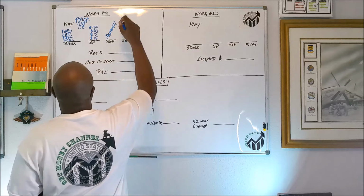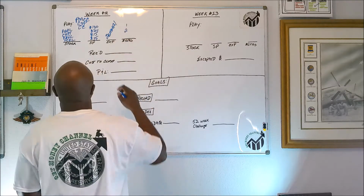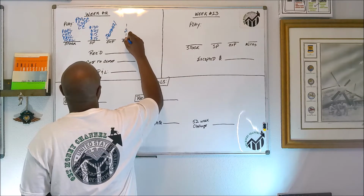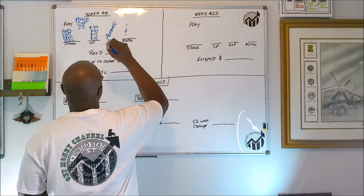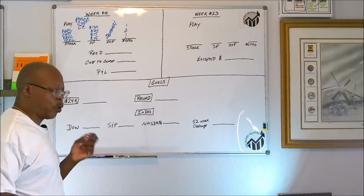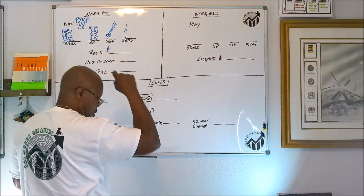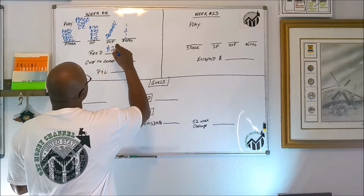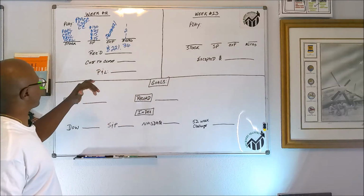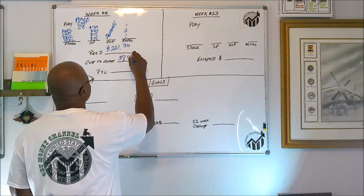Contracts for that Apple poor man's covered call, that was 1 contract. We had 2 contracts for ChargePoint, 1 for FCEL covered call, and for the cash secure put for FCEL, we had 1 contract. Now, the total amount that we received for these options was $221.36. All right. The cost to close those options was only $8.05.